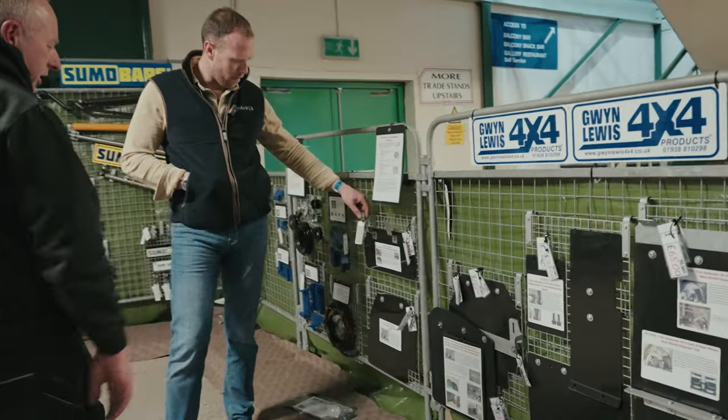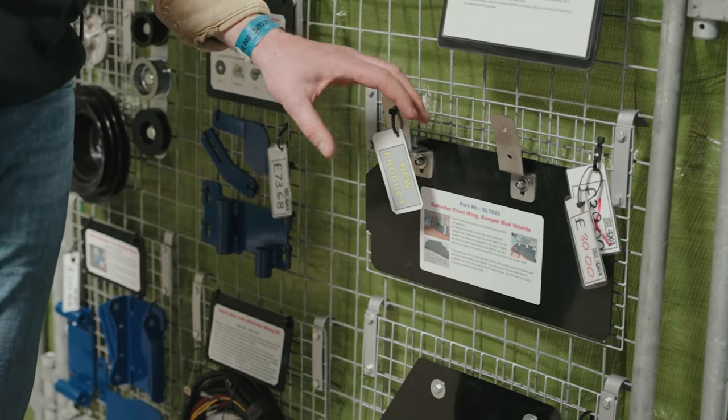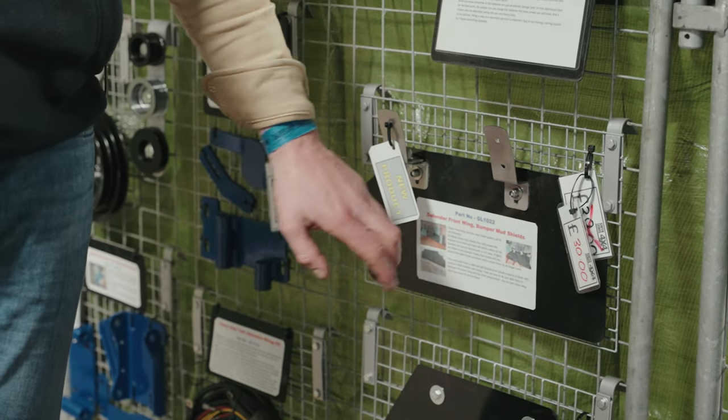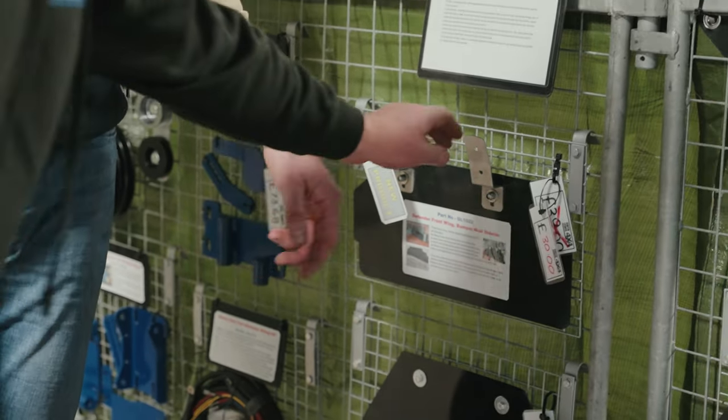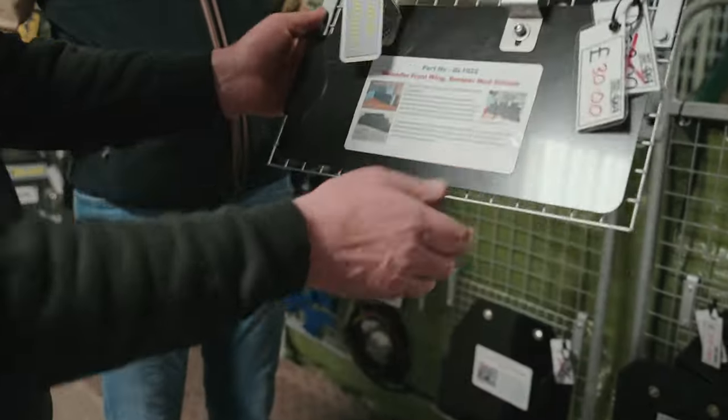That's a new one we've just done. Front bumpers. So if you're running chrome DRLs, in the back of your bumper, that clips up on the inner arch, isn't it? Yeah. So this stops the mud and the stones hitting the front of the DRLs. That slides in up in the arch.